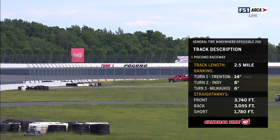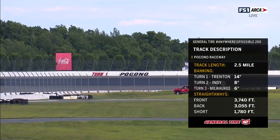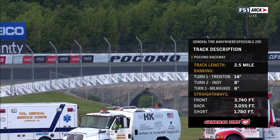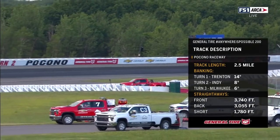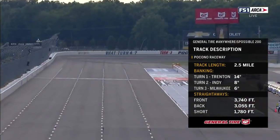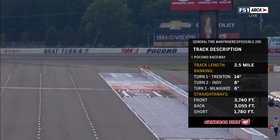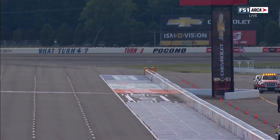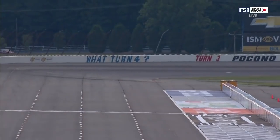You see right here, turn number 1, patterned after Trenton, New Jersey, 14-degree banking, a very, very fast corner, and then it leads on to about a half-mile straightaway into one of the more challenging corners in all of racing, the tunnel turn at Pocono, patterned after Indianapolis Motor Speedway, only 8 degrees, extremely sharp corner, and then the little short chute, about a third of a mile, down to the flat, sweeping Milwaukee-type corner, 6-degree banking, and that leads on to a straightaway of about 3/4 of a mile where they'll see speeds upwards of 180 to 185 miles an hour, Dave. And that is our General Tire track description.